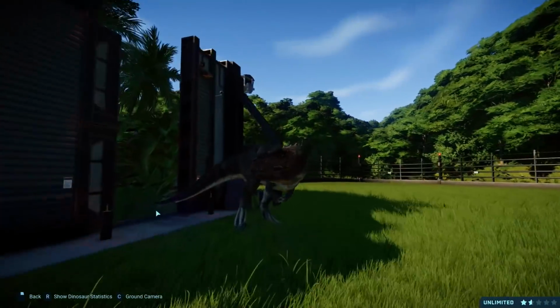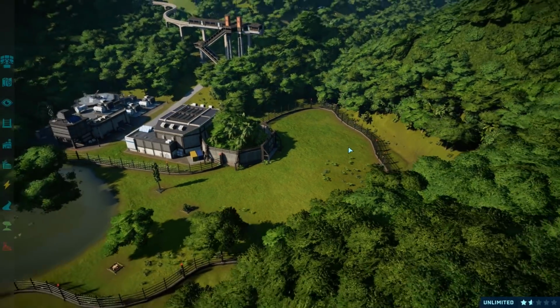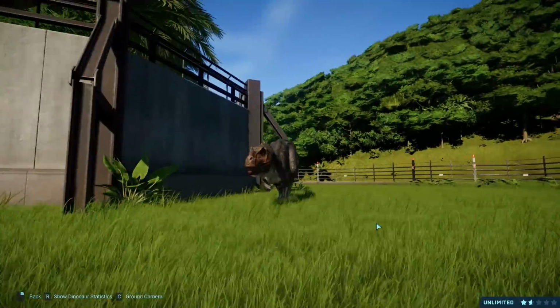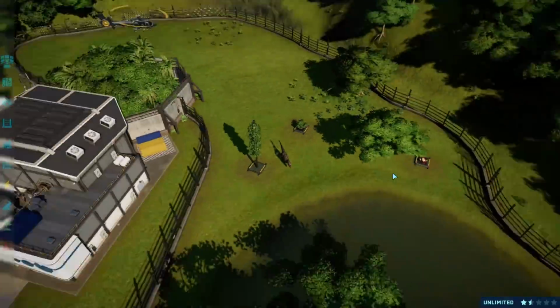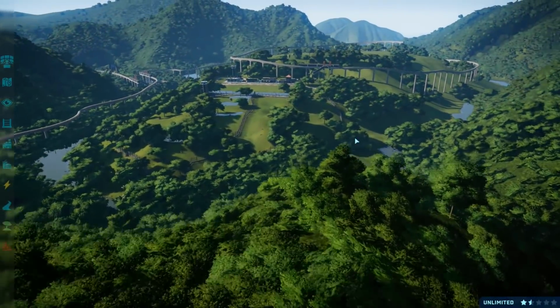Ladies and gentlemen, we are pleased to welcome the Pachycephalosaurus to the park. Setting additional tasks. See, I have a manly voice. Oh god, though, I love that skin. Maybe even more than a jungle skin, which admittedly I've still not unlocked because I'm a lazy so-and-so. Yep, very cool. Again, I'm open to suggestions.